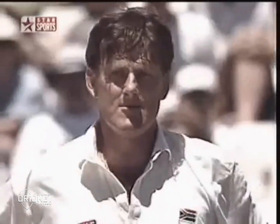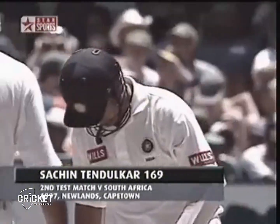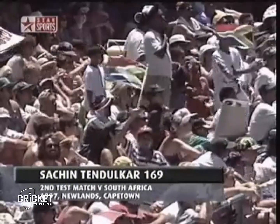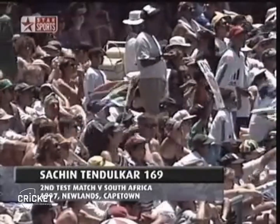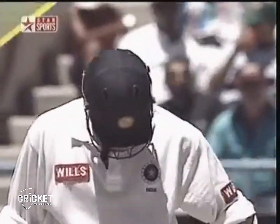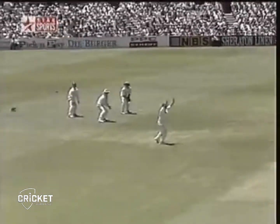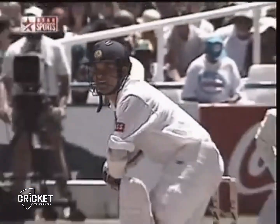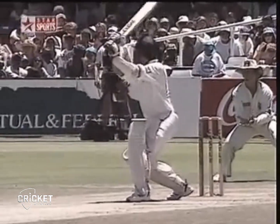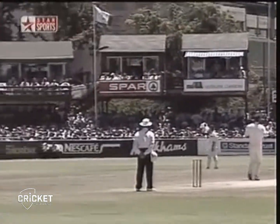This is 4 runs. It was airborne. It's the second time he's got 4 down to third man, where the ball has been in the air, but he's gone through the shot, and on both occasions it has flown wide of the fieldsman. This is what Sachin Tendulkar is very good at. He's played it deliberately over the fielder's heads. It's short. He knows that there is no cover at deep third man. So look at that. He's deliberately played it over the fielder's heads.